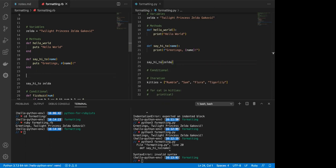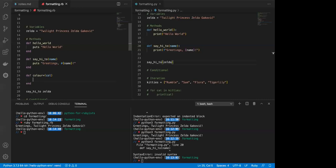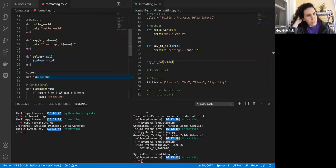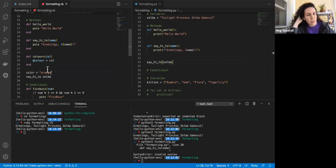Give me an attribute, def color equals. Obviously we're not in an object, but probably you're familiar with this idea of writing a setter. And when we write that, we would just go color equals orange, right? Yeah. It's the same thing.